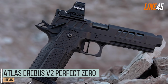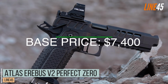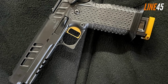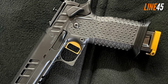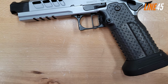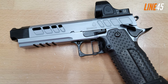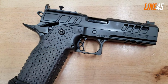Atlas Erebus V2, Perfect Zero. Base price, $7,400. Using the Atlas Erebus in competitions, as the way they describe it, is practically cheating. It's a race gun that overthrows the rule that it's the shooter that matters, not the gun. Of course, I am not saying that using the Erebus will make you an automatic winner in any shooting competition you enter. What I am trying to say is that even with meager marksmanship, the gun can still help you close into your targets, and in a very speedy demeanor.